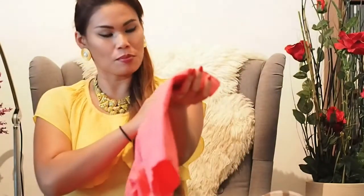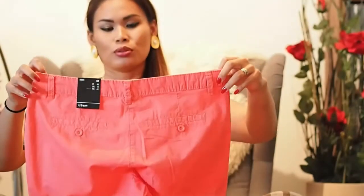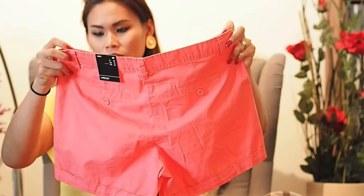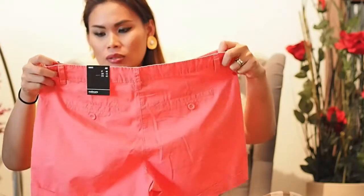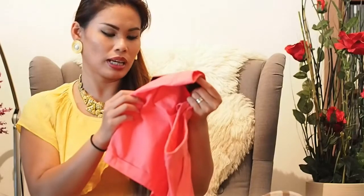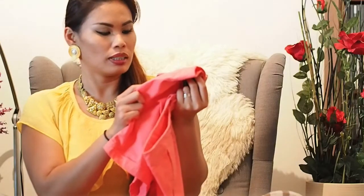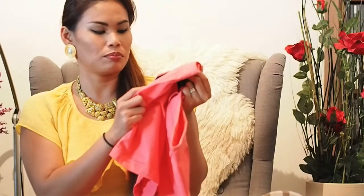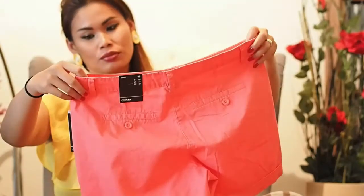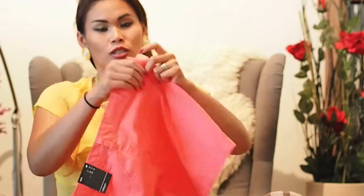From the same brand, from Taco Fashion, I also bought this one. The real price was 9.99 euro, and now the price is 6.99 euro. The color is very chic and pretty, but this one is not stretchy.